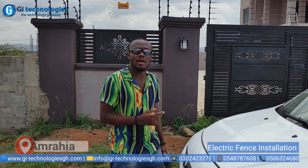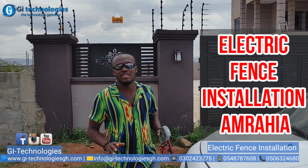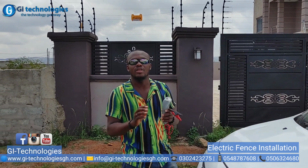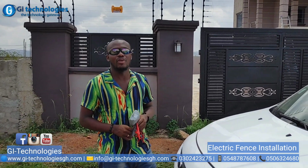Currently, we are inside Amrahia. It's a 6-line electric fence for our customer, and the customer is very excited. We tested the fence with the fence scope. The voltage is very clean, and everything is ready for any bad guy.